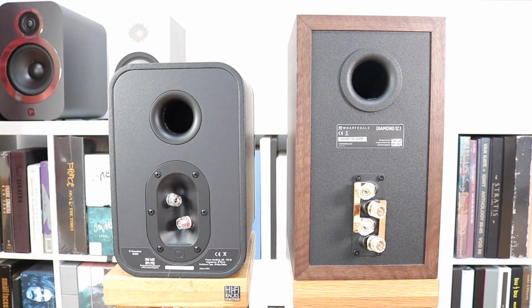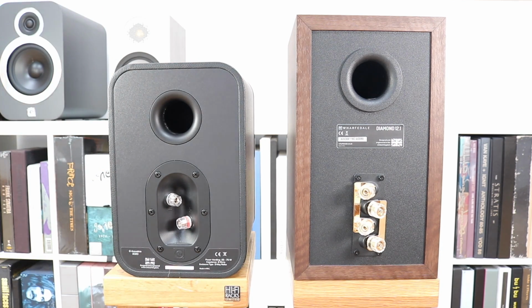The Diamonds alerted my ears to a slight lack of relative detail from the 3020is. This despite the fact that, once again, I would happily live with the Q Acoustics 3020is. No problem at all. They are excellent speakers. I'm just talking about the comparison between the 3020is and the Diamonds and how they compare and contrast with each other. And on that basis, the Wharfedales just move the sonic quality up the ladder by a rung, maybe even two.